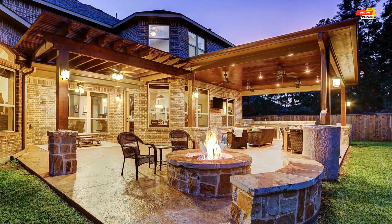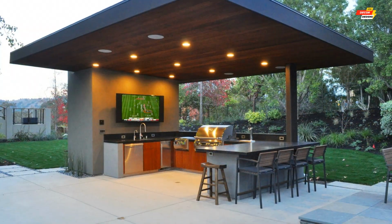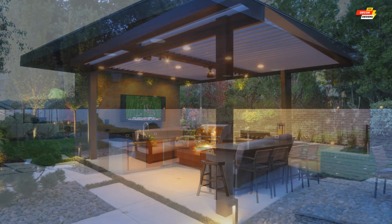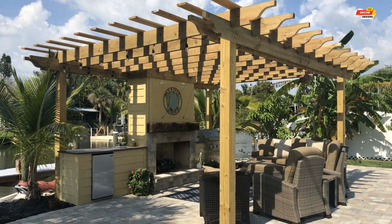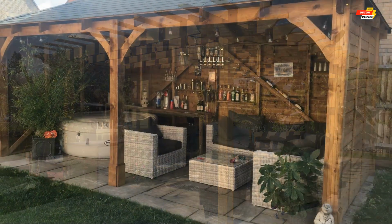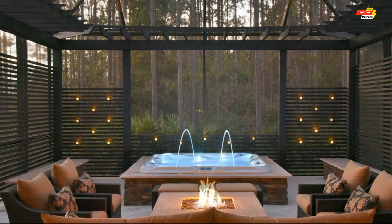Number 9. Landscaping. Incorporate plants that thrive in your climate and complement the design style of your pergola kitchen. Consider using herbs for cooking and vines for adding visual interest to the pergola structure. Number 10. Heating elements. Choose heating elements that are appropriate for the size of your pergola kitchen and the climate in your area. Ensure proper ventilation and safety precautions when using heating elements.